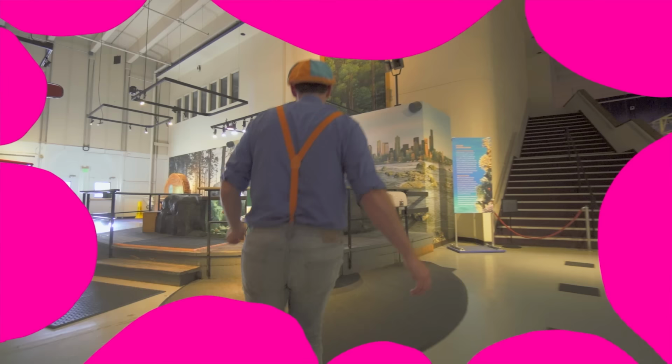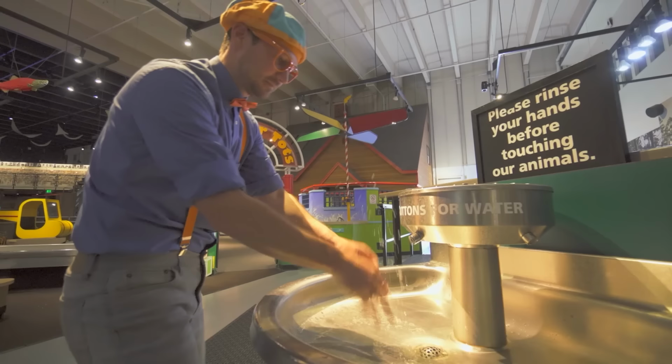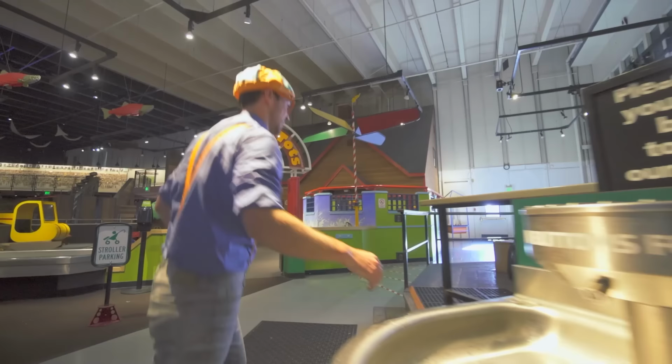Ooh, now we get to touch some animals. But first we need to wash our hands, so then our hands are nice and clean. Okay. That's good. Let's go. Come on. Ooh. Look at this. Wow.